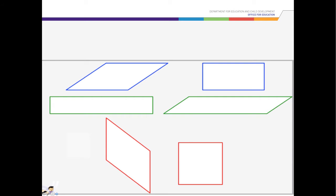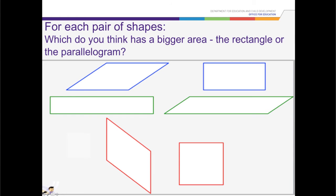We've given students pairs of shapes. This is just one example, by the way, this is just our response. Pairs of shapes, either the blue pair or the green pair or the red pair. And the students have got their pairs of shapes, and we ask them this question. So for your pair of shapes, which has got the bigger area? The rectangle or the parallelogram? What do you think they say? Parallelogram. About 80% of our kids say that the parallelogram in each pair is bigger than the rectangle.